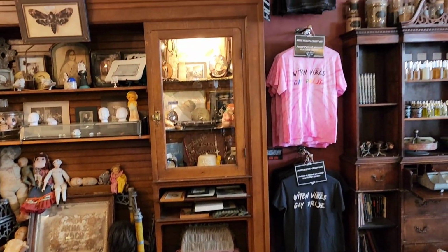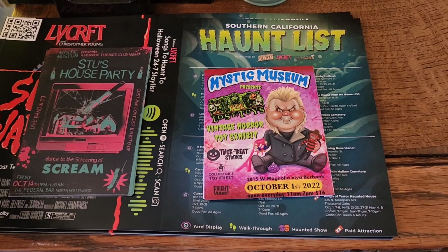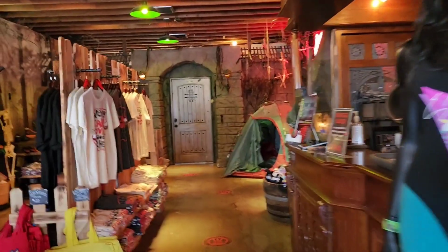Alright, I am ready to go into the 90s Slasher exhibit, so I just need to get my ticket. And here we are, museum tickets. And they've got a flyer out here for the Lost Toys exhibit. I'm getting excited. Alright, I've got my ticket.